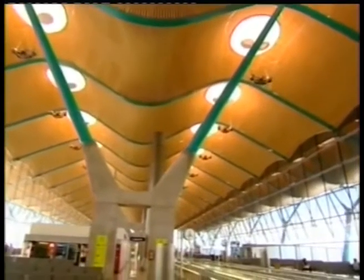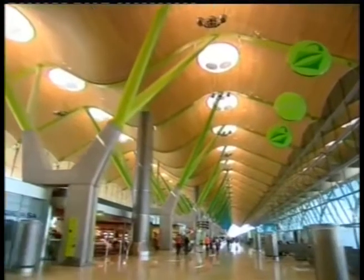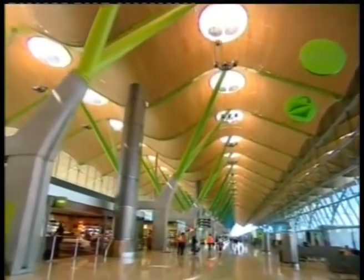If that wavy bamboo roof reminds you of the Welsh Assembly, it's because this is by the same architect, one of Britain's most renowned, Lord Rogers, this time working with the Spanish practice Estudio Lamela.